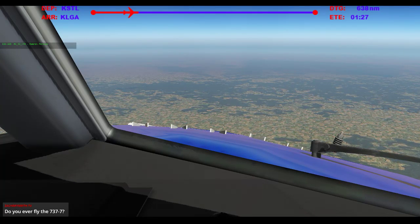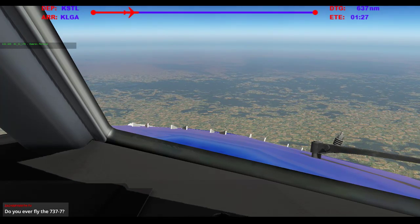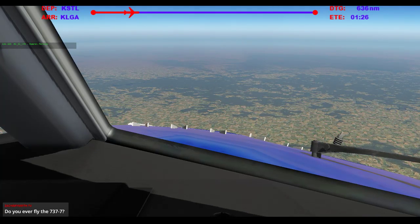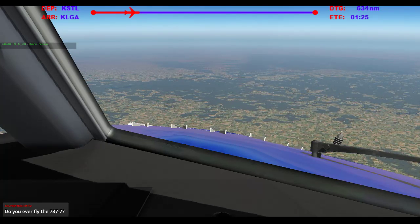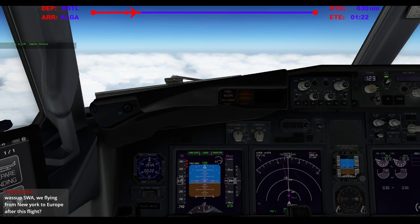What's up, Zachary Smith? Welcome aboard. Ever fly the 700? Yes, all the time. Although I don't have the 700 for X-Plane, only for FSX on PMDG. So I just recently got X-Plane, so I've just been flying with X-Plane a lot, therefore exclusively with the 800. This flight is actually, in real life, being flown by a 700 right now. Usually I would fly the 700 in this case, but since we're in X-Plane, we have to fly the 800.